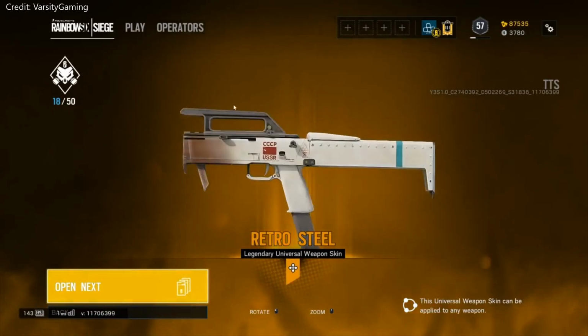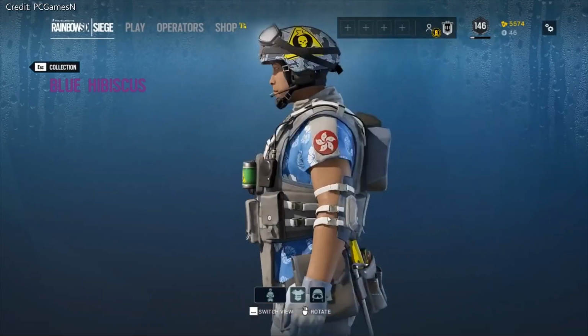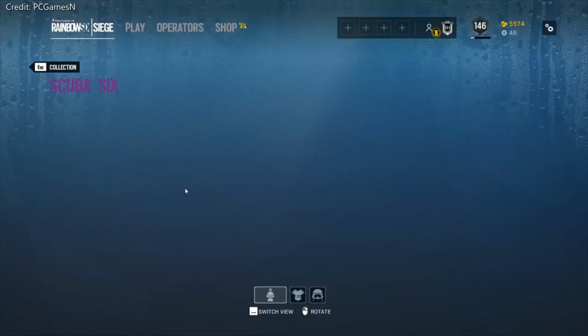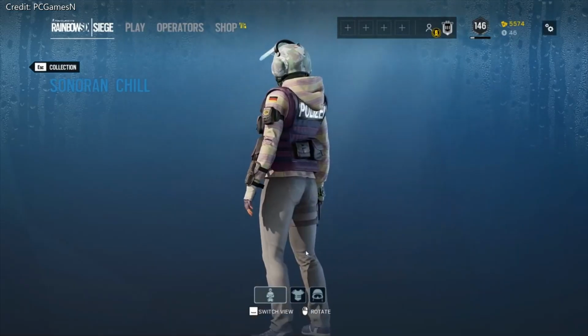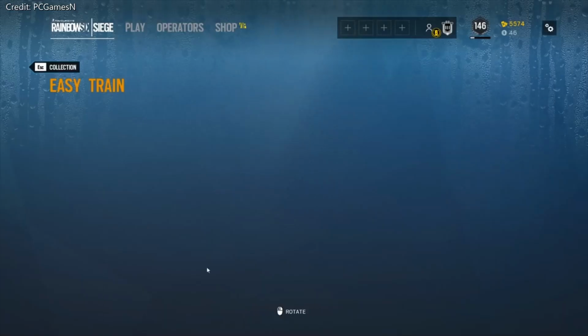Okay, so the next major pack that released was the Sunsplash pack, which came out in July of 2018 and came with three sets: one for Dokkaebi, one for IQ, and one for Legion. This pack did not really have any correlation to an event or anything. It was kind of just a way to celebrate summer and have some new skins on the board. It was pretty cool. I liked some of the skins in it.